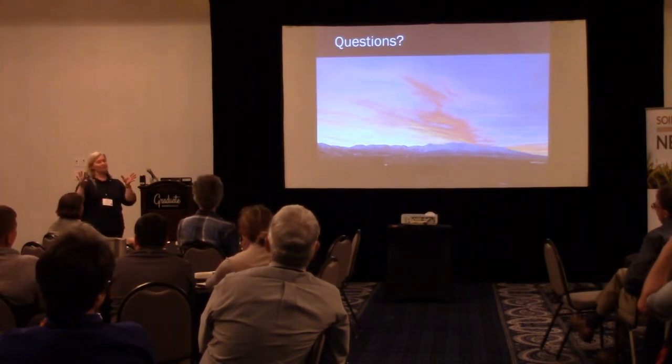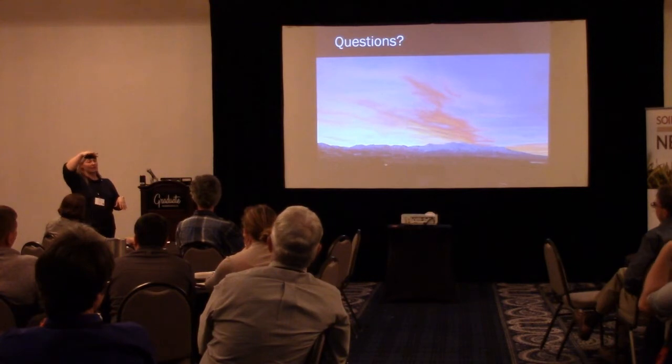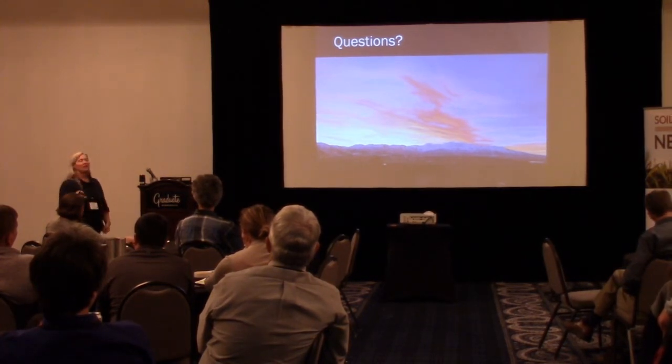Okay, so the size of the piles were 40 foot by 40 foot, as high as we could get it. So they were taller than me, typically. So we tried very hard to get those piled in there just as high as we could get those so that we could be getting a good amount of leachate.